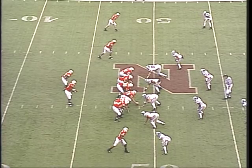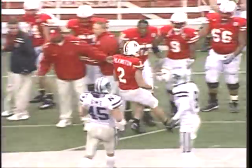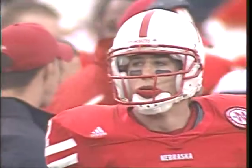Pilkington and Fluellen go to the left. To the right side, it's Mark LaFleur from the shotgun. There's the fake to the back. Lord rolls to the left, fires to the left. The ball is caught. Pilkington, for a 2nd straight time, steps out of bounds right near the 40. Brian Hickman runs him out there. It's a gain of 11.